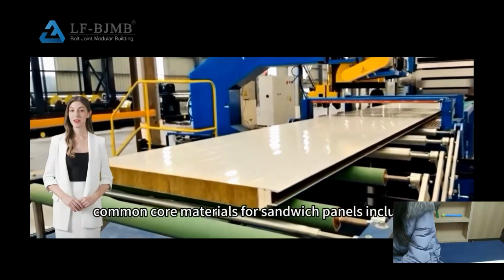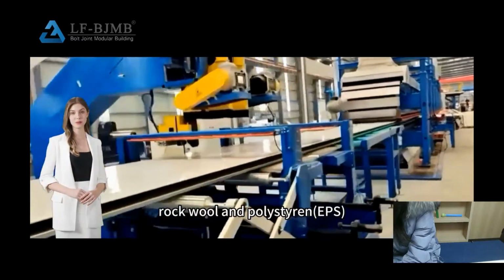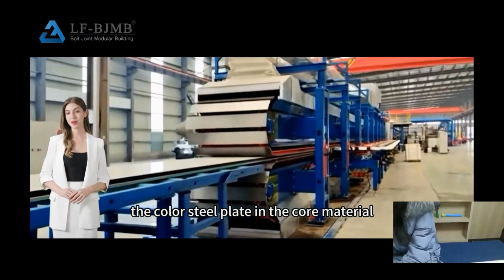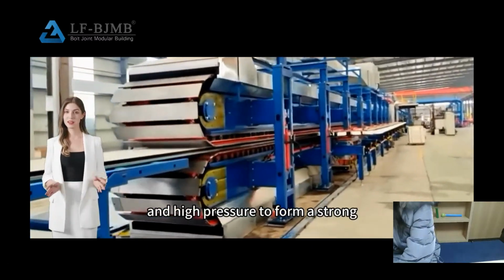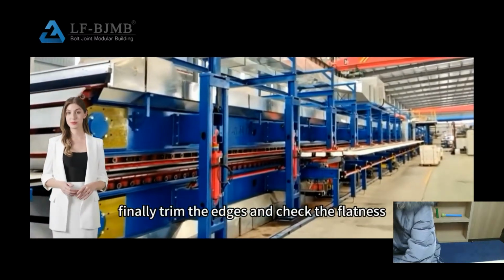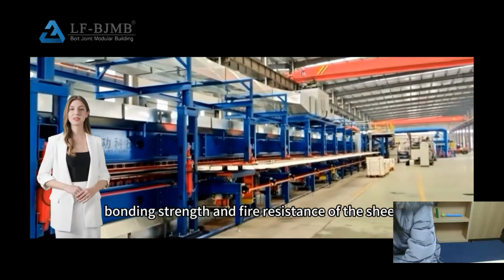Common core materials for sandwich panels include polyurethane PU, rock wool, and polystyrene EPS. The color steel plate and the core material are bonded by high temperature and high pressure to form a strong sandwich structure. Finally, trim the edges and check the flatness, bonding strength, and fire resistance of the sheet.